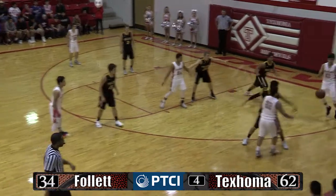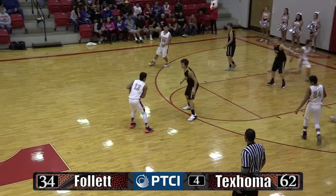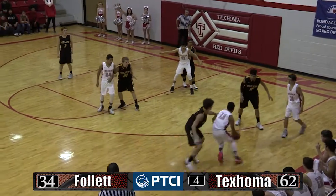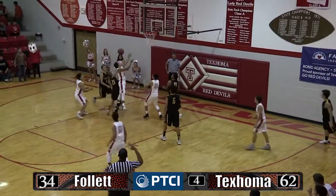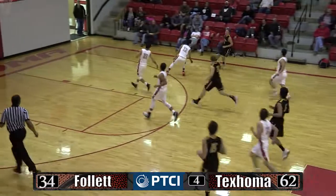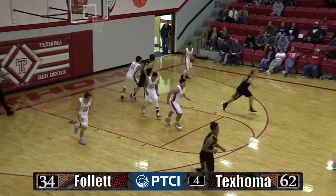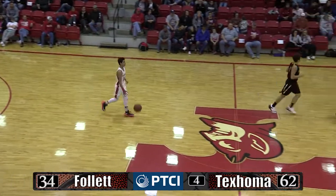Over to Zambada, into the corner, to Hernandez, back up top. All knocked around, Word saves it from going out of bounds, though. He'll try to drive, has to pick up his dribble. Ball in the corner, shot, no good. Follett with the rebound. He'll pull up, cross-court pass to the block, puts up the shot, no good. Rebounded by Aldo Hernandez. 20 seconds now left to play.